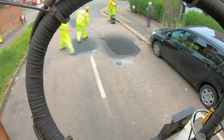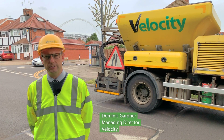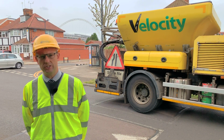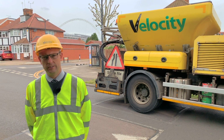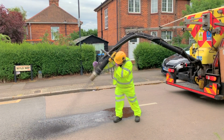Here in London, we're utilising spray injection patching as a 4-stage process to repair defects immediately. First of all, the truck will arrive at site and will apply high velocity air to the defect to expose any cracks and remove any dust and debris. Then an emulsion bond coat is applied under pressure, which seals up any cracks at the bottom of the defect.